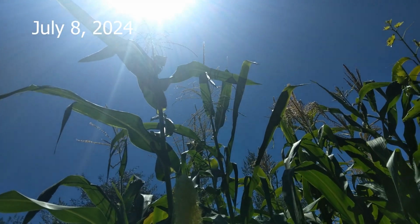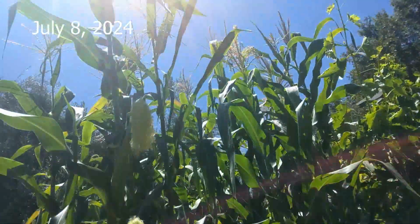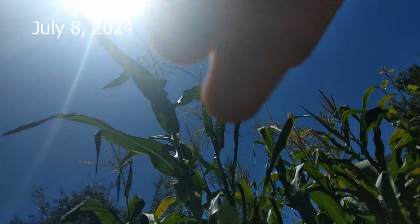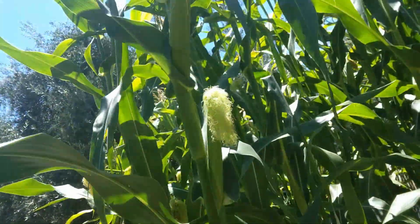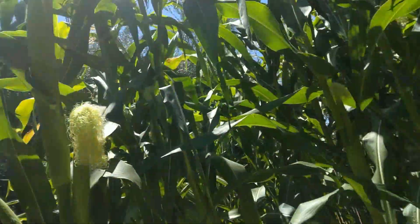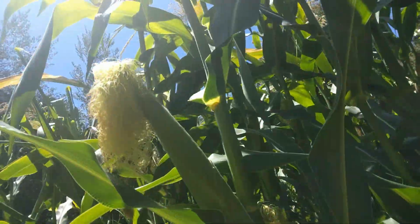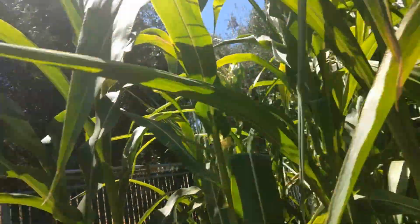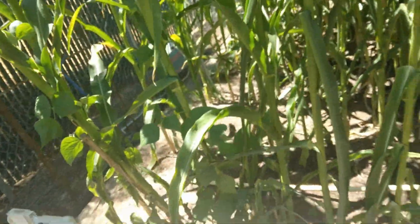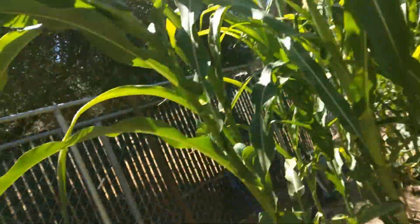We're back at the corn on July 8th, 2024. And that is about 12 feet tall right there. Top of that guy, that's 12 feet. Quite a few ears growing, quite a few silks. But it's been very hot the past week or so. It's been like almost 110 every day. I'm starting to see evidence of sunburning on the leaves. Kind of brown.